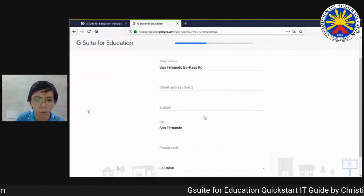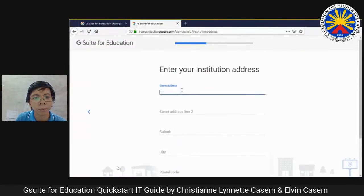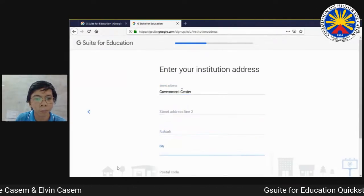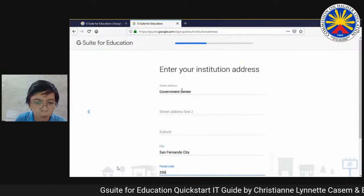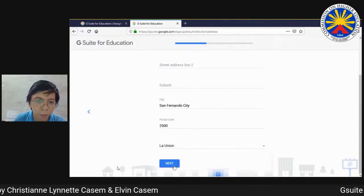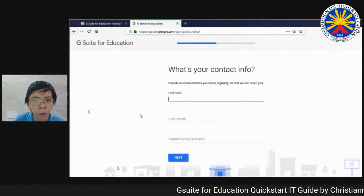Okay, so from San Fernando. So dito ko lang. San Fernando City, postal code. So, province. La Union. So, click next. And then, what's your contact info?